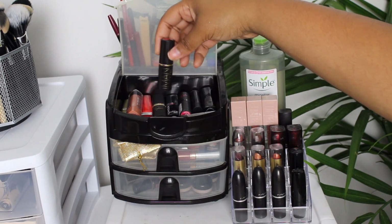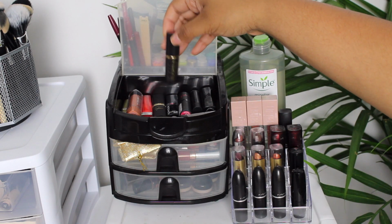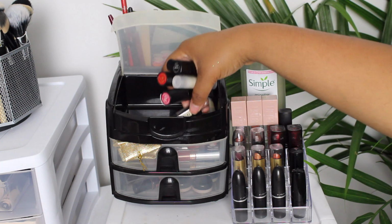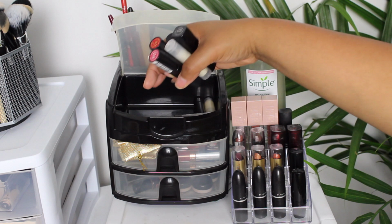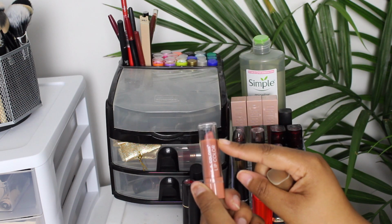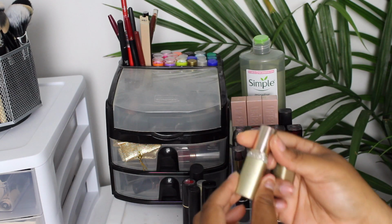This is where I keep all of these type of lipsticks. Are these called bullet lipsticks? I don't even know. Iman Cosmetics, these little mini ones right here. I was sent these by Iman Cosmetics. They're so good. Colors lip color. This is the nude one. Which one is this?